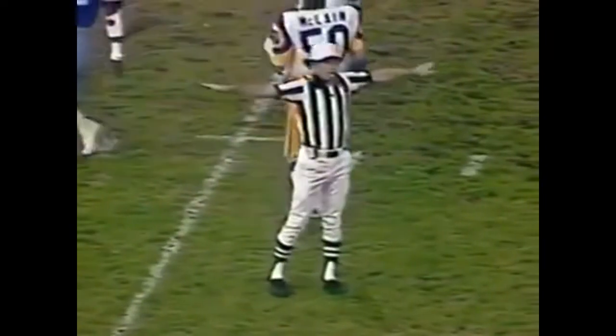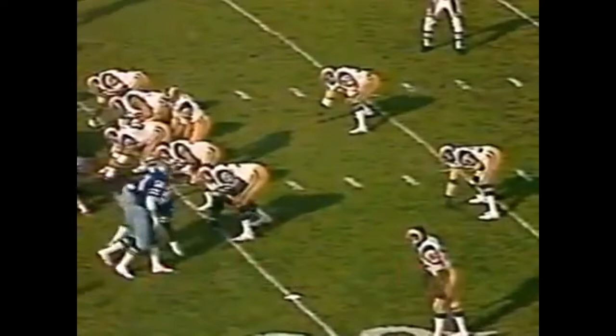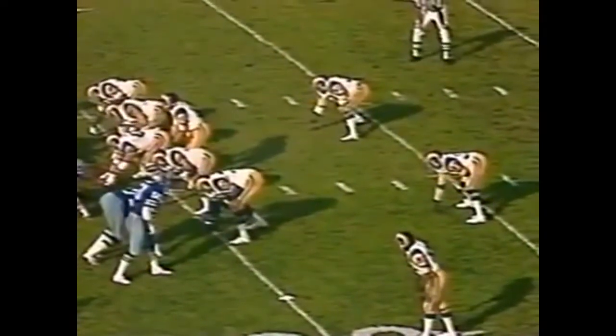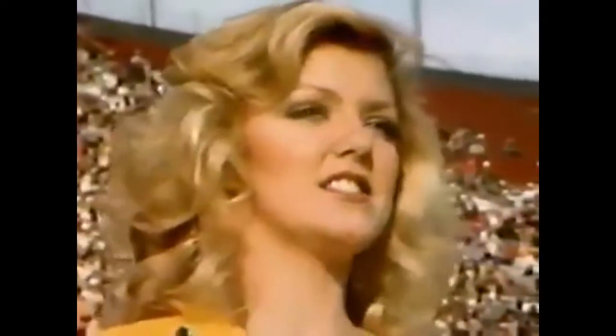Nope. Still no score. Backfield. Haden. That was Cullen Bryant, right straight up the middle, and it was Randy White who made the tackle.